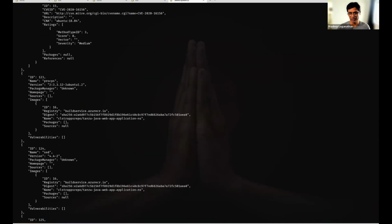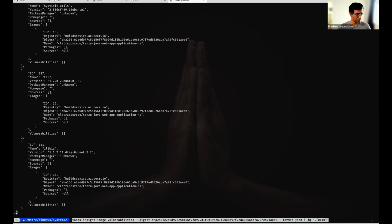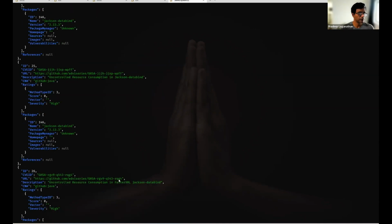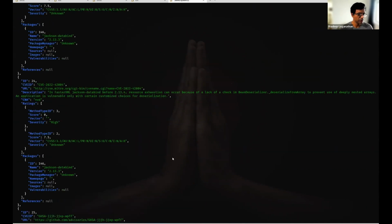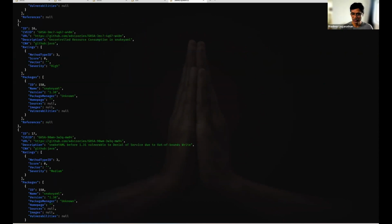Now, if I want to flip it and understand all the vulnerabilities that the image contains, and the packages which contain those vulnerabilities, I can also do this. So over here, I'm asking for vulnerabilities contained within this image. You can see that there is a vulnerability, CVE 2022-42003, and it's contained within these images, especially around Jackson data bind. So I can list out vulnerabilities and all the packages that contain that particular vulnerability.